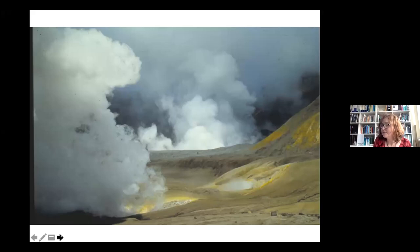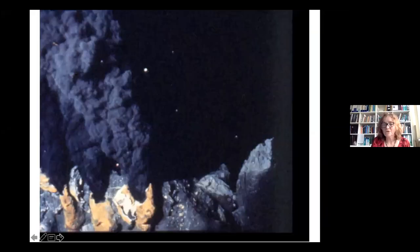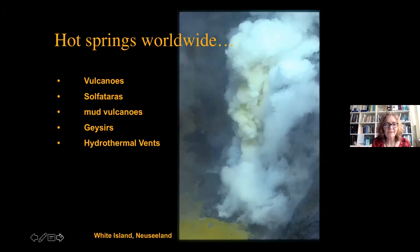So this is the terrestrial part. Then you also know that there are hot vents. I'm sure you know the hydrothermal vents in the deep ocean. We will also touch upon this when we come to the upper limit of life, because this is where the hottest organisms have been isolated from. So when you think about it, there are a lot of different possibilities of hot springs that you can find: volcanoes, solfataras, where you have the sulfuric areas, terrestrial hot springs, mud volcanoes, geysers, hydrothermal vents, and so on.